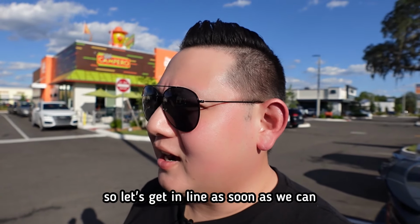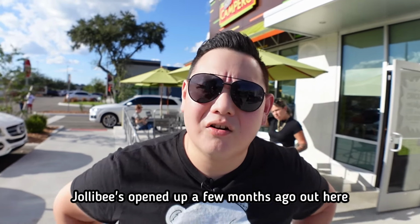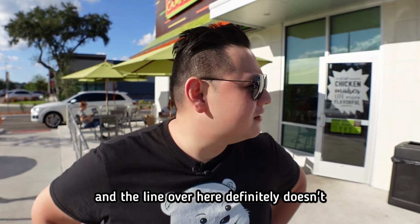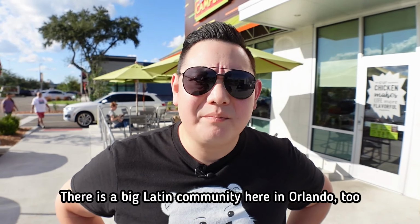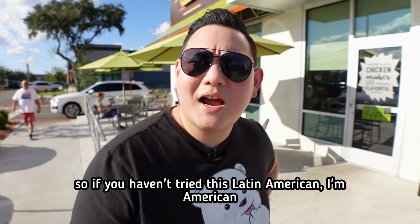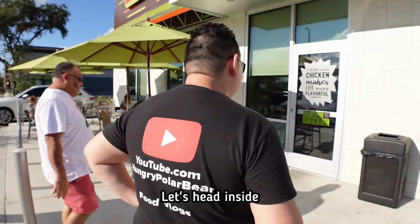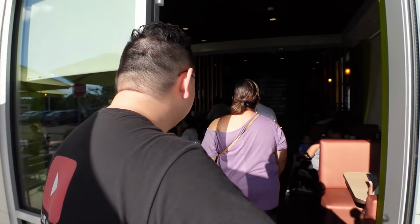All right, let's head in here. It's looking kind of packed, so let's get in line as soon as we can. I wanted to mention one thing. Jollibee opened up a few months ago out here, and the line over here definitely doesn't look as packed as Jollibee's, so that's kind of concerning. There is a big Latin community here in Orlando too, so if you haven't tried this Latin fried chicken, what are you waiting for? Let's head inside.